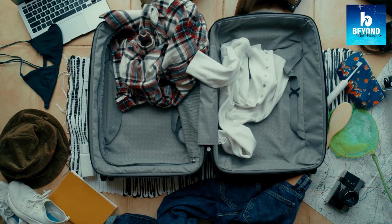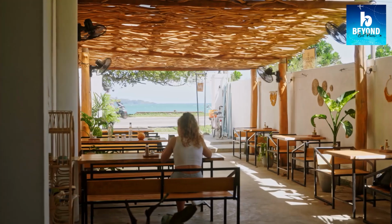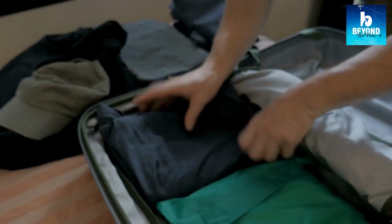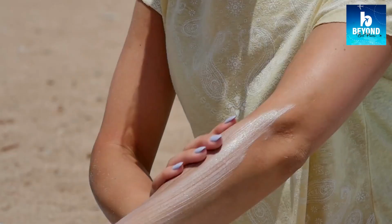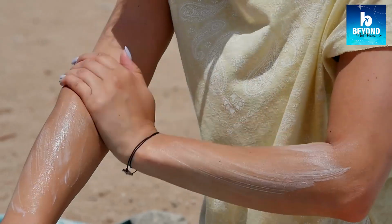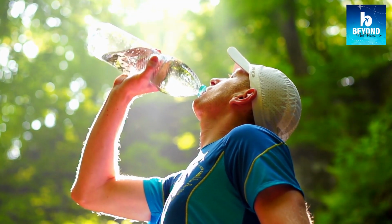When it comes to packing, light, breathable clothing is essential for the tropical climate. Casual attire is the norm in the BVI, even at nicer restaurants, so there's no need to pack anything too formal. Be sure to bring sunscreen, a hat, and sunglasses to protect yourself from the strong Caribbean sun, as well as a reusable water bottle to stay hydrated throughout the day.